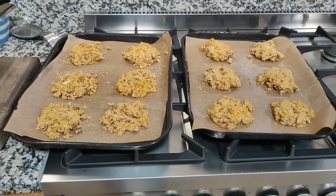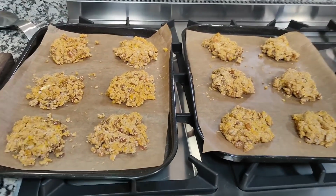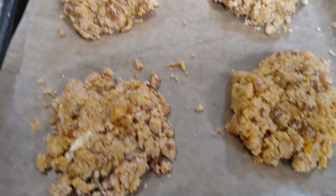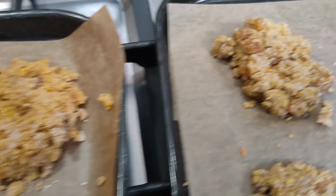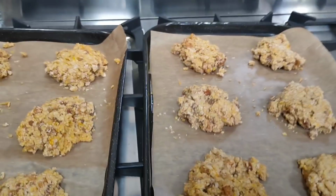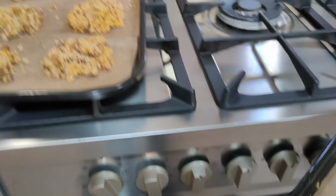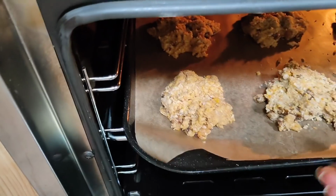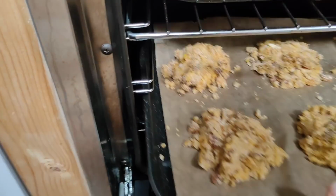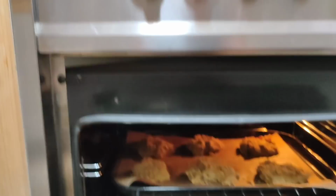Okay, these are finished and ready to go into the oven. Zoom in a little bit there, look at how gnarly they are, and if you could smell these, they're just so orangey, it's fabulous. And these will now go into the oven. So, see you in 20 minutes.